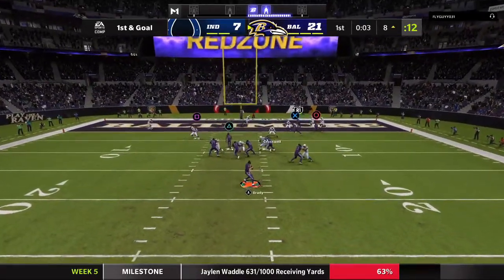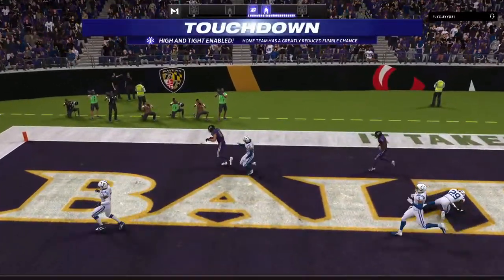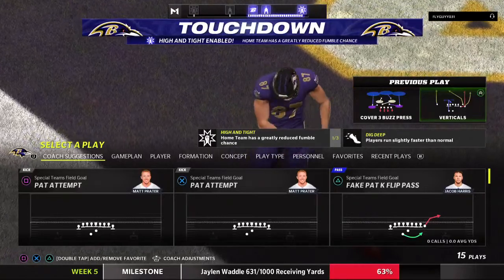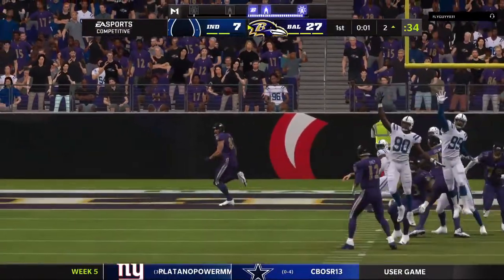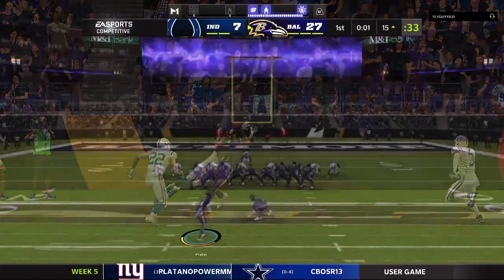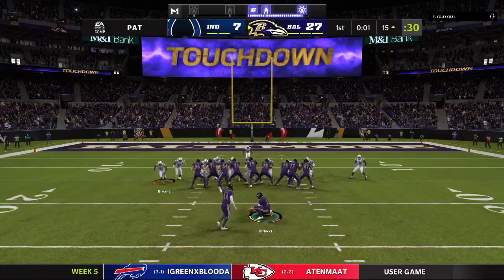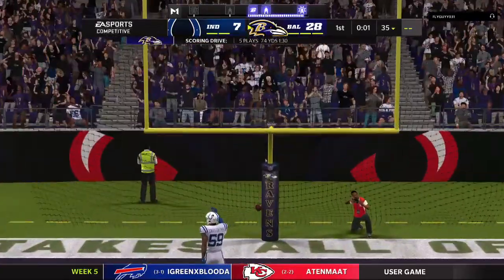Here's Brady. And this is caught. Touchdown, Baltimore. Jacob Harris. His second touchdown on the season as the Ravens push further out in front. Prater on to add the extra point. He knocks it through. It's 28-7.